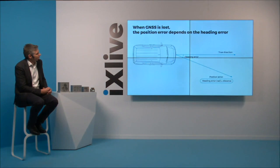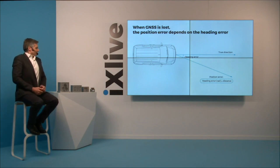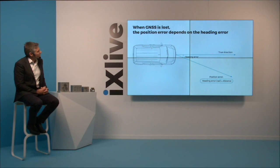It's easy to understand that when you lose a GPS or when your GPS is not as precise as you would like it to be, your positioning is going to drift. And if you've got a wrong heading, you're going to travel in the wrong direction. So heading is a very key parameter for INS performance. The thing that maybe not everybody knows is that the heading performance depends mainly on the vertical gyro.